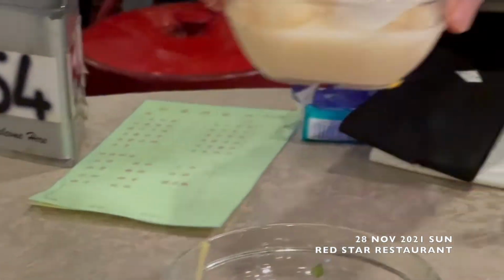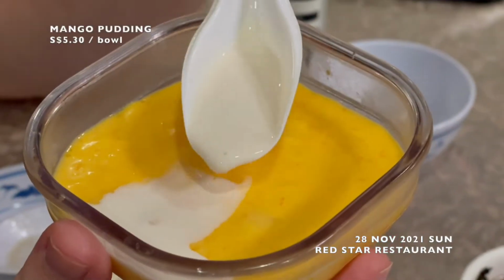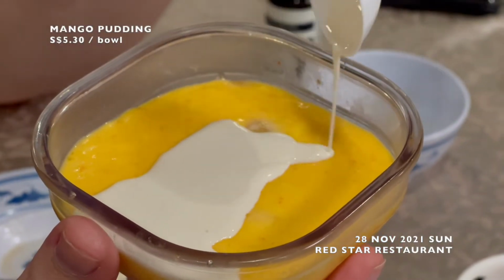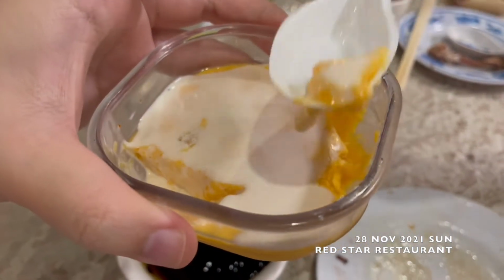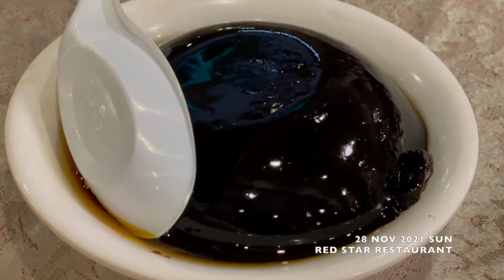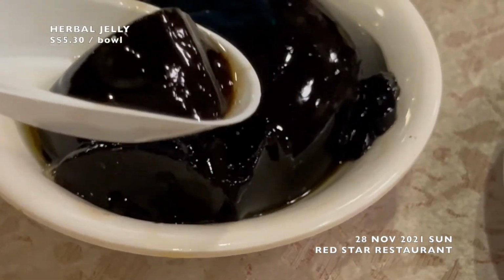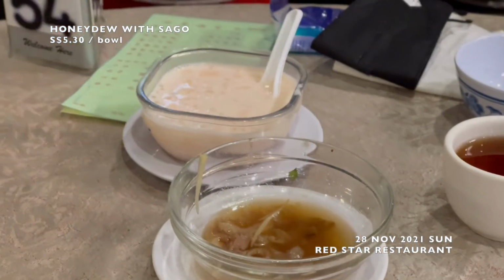Time for desserts, and this is the Long An almond bean curd. This is the mango pudding. Herbal jelly. And honeydew with sago.